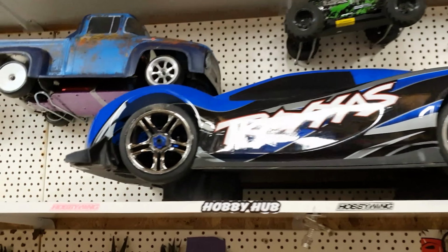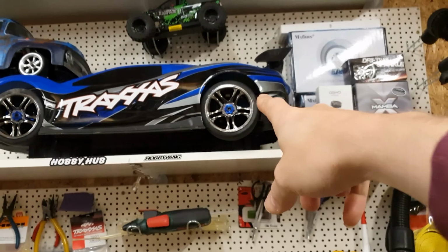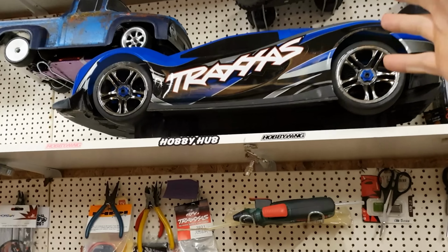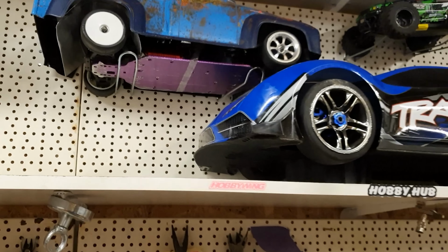Next, we have the Traxxas XO-1. Handful. Every time I've even attempted to drive it, it normally ends up in a crash, and I don't really want to kill it. So yeah, that's why. Rampage, I'm more into the bigger stuff, but very cool truck. We're going to drop it off of a drone very soon.